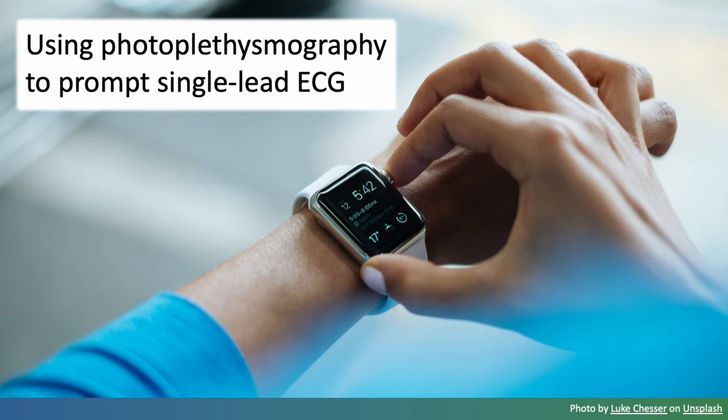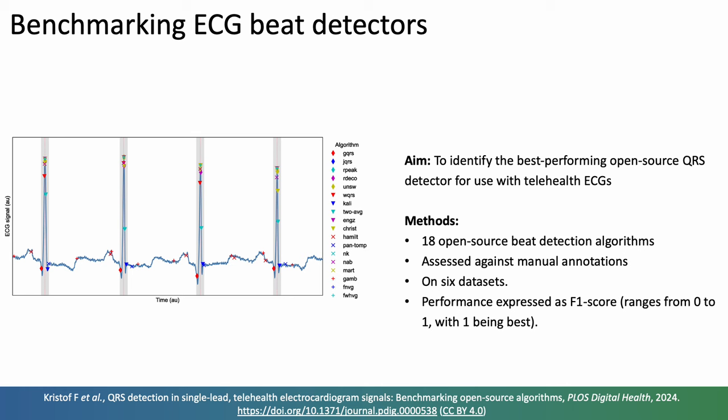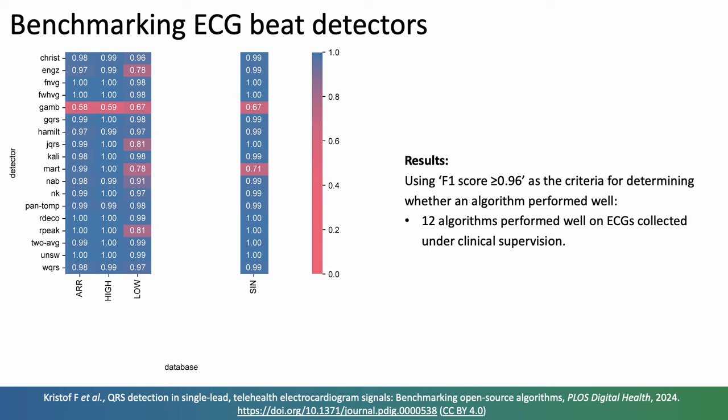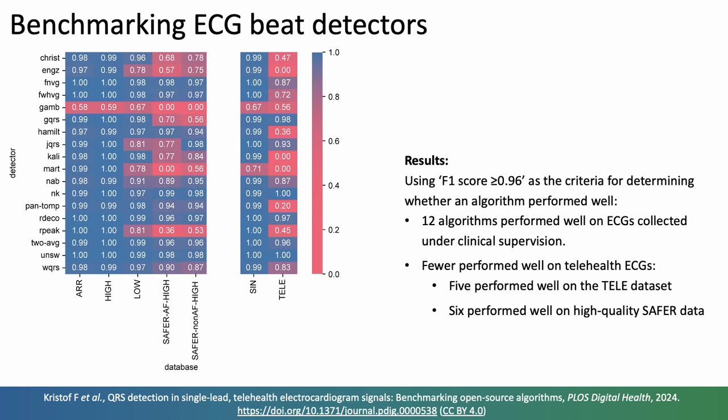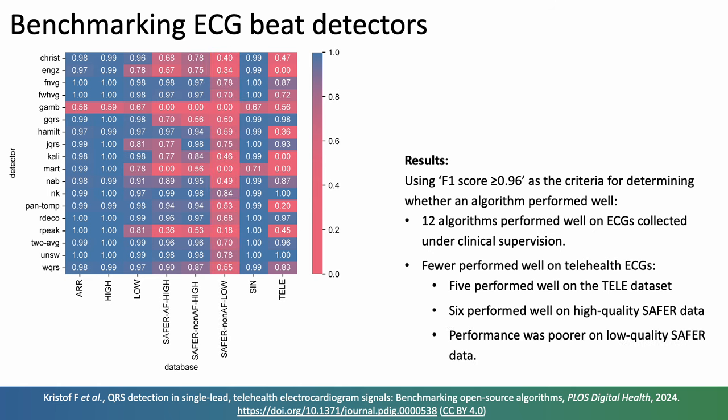A promising potential use of photoplethysmography is to detect an irregular pulse and to prompt the user to then take a single lead ECG. And whilst this diverges slightly from the topic of photoplethysmography, you might be interested to know that we've recently performed a similar study of ECG beat detection algorithms, where here we have datasets on the x-axis and algorithms on the y-axis, and we assessed their performance here on ECG data collected under clinical supervision, here on telehealth ECG data, where performance was lower, again, a different telehealth ECG dataset, and finally, on low quality data, where performance was even lower.